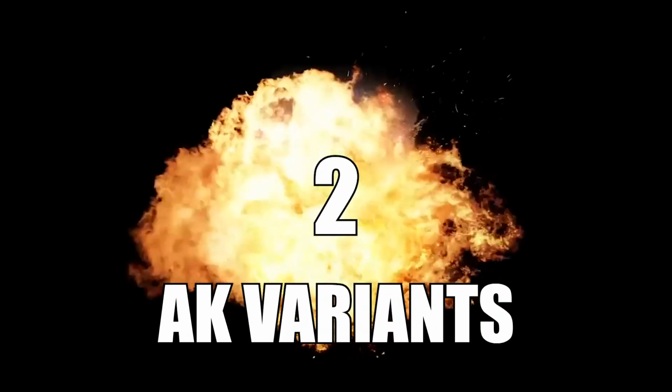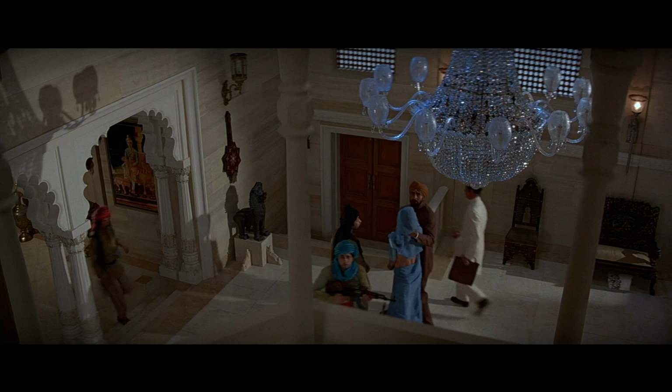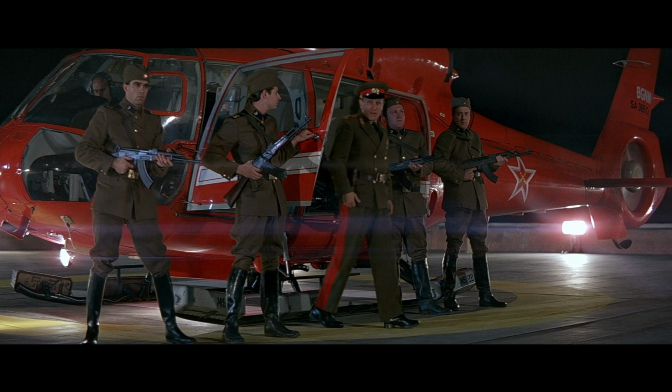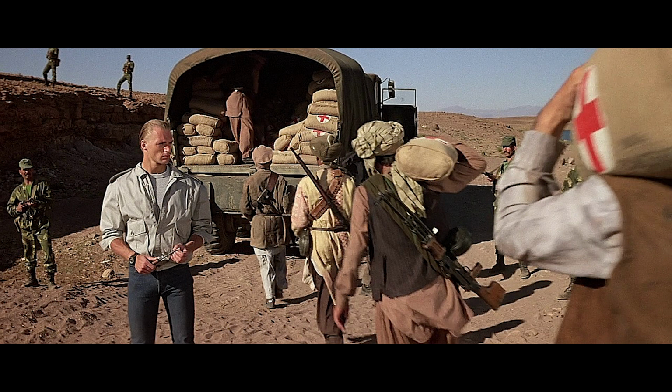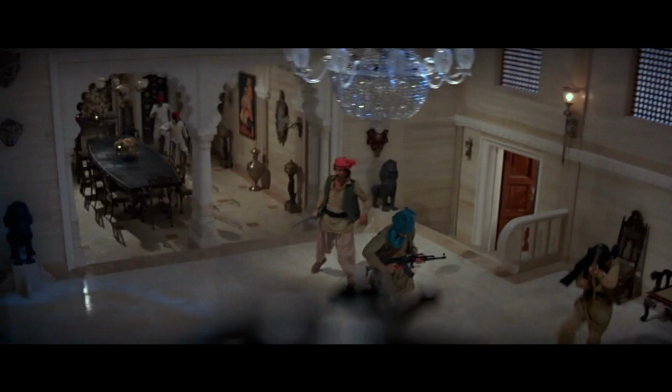Number 2, AK variants. No list of any gun anywhere can ever be complete without some AKs, right? The AK has been casted as the archetypal bad guy weapon for decades, but even though it's been given that moniker, there's a rugged charm about them. It was in 1983's Octopussy that the first AKs were introduced to the Bond franchise. It wasn't just one AK as well. There were 3. There was the Norinco Type 56, the AKM, and an AKS-47.